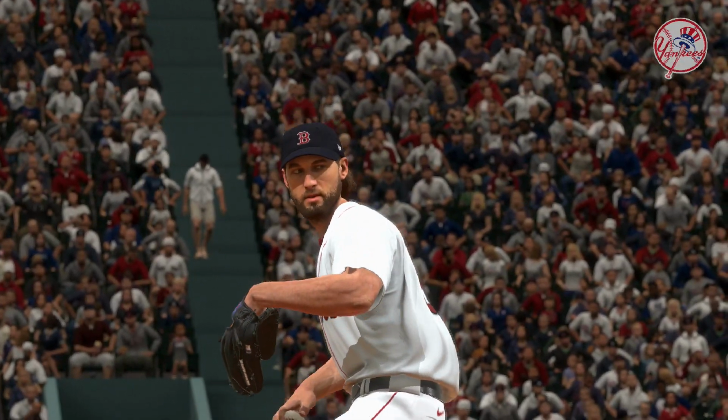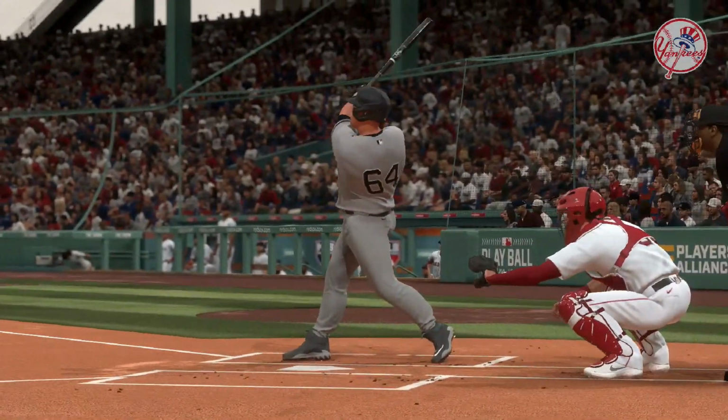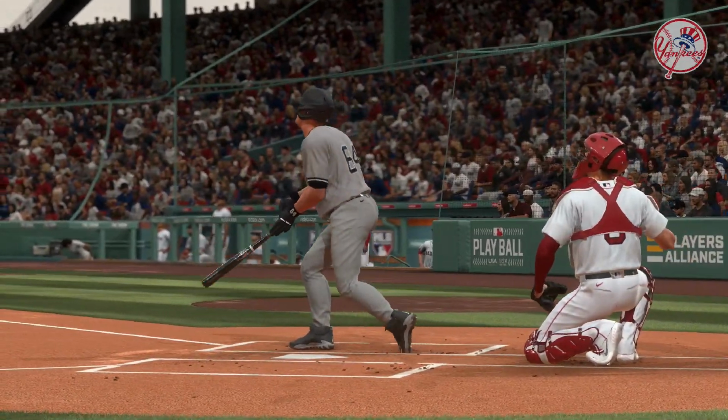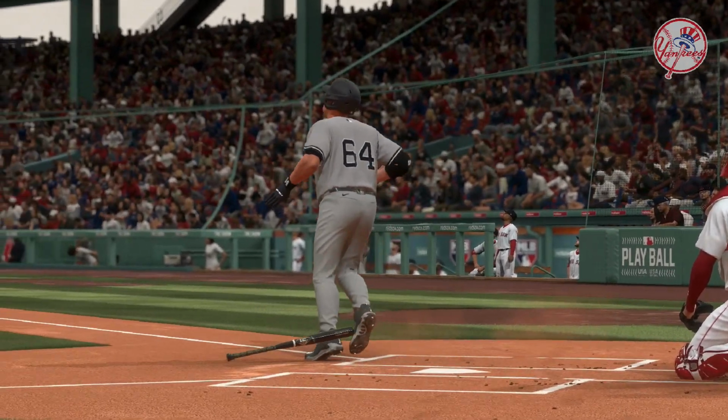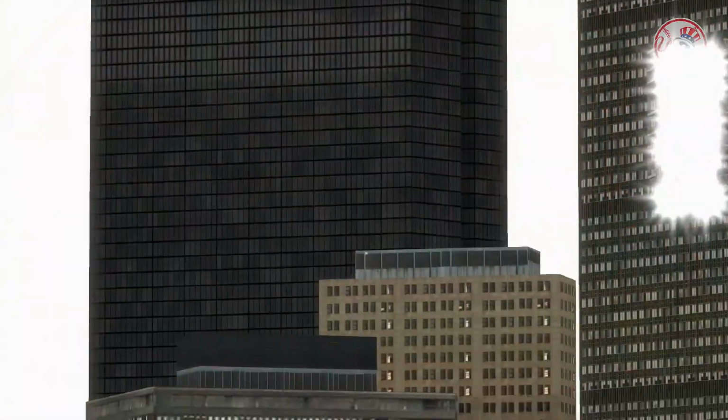He's so good at getting his arms extended, and that's exactly what he did right there. You don't typically want to pull a pitch in that part of the plate, but he doesn't allow his wrists to roll over, stays through the ball, gets the loft, and gets the home run.